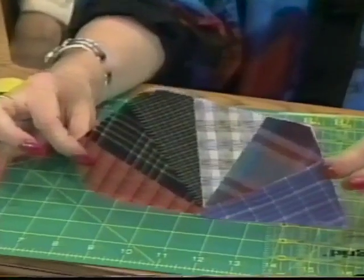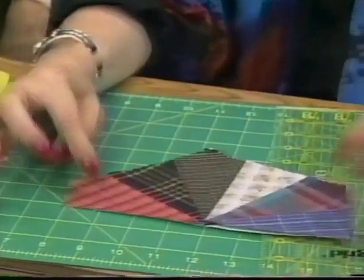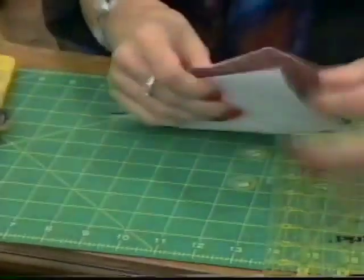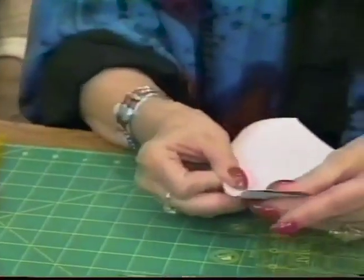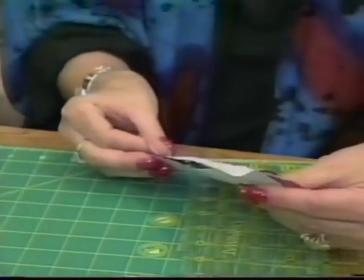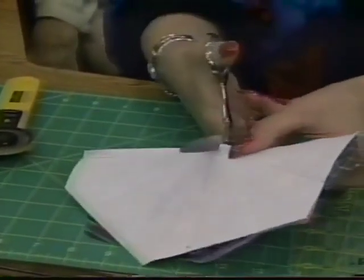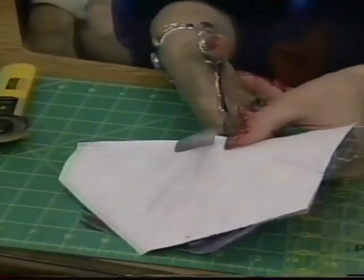When we get through, once again, we're going to have a lopsided half hex. And then what do we do? We take another one and we sew them together. Line them up, and you'll see that it just lines up right along there. So a 1/4 inch seam allowance all the way down. While it's still in that position, take your scissors and give a little cut up to the seam line.